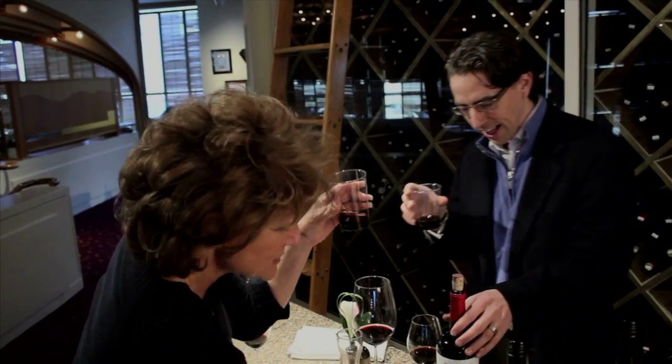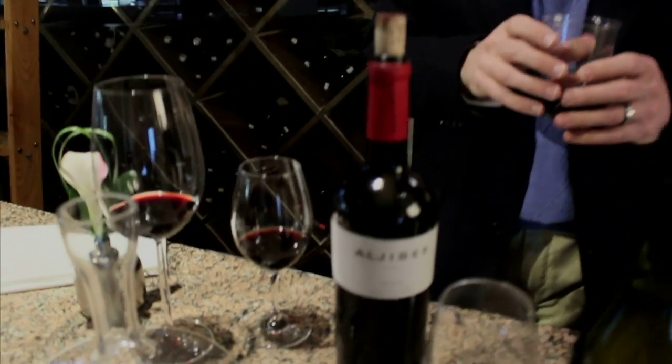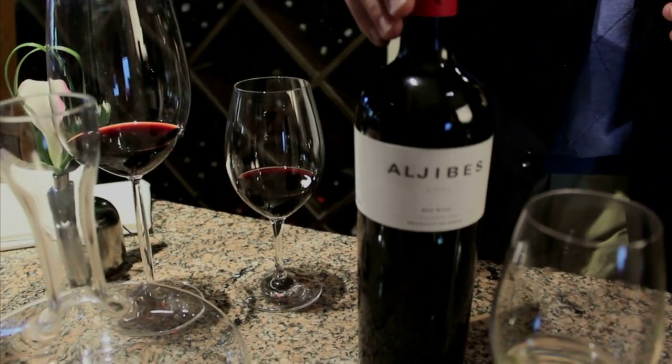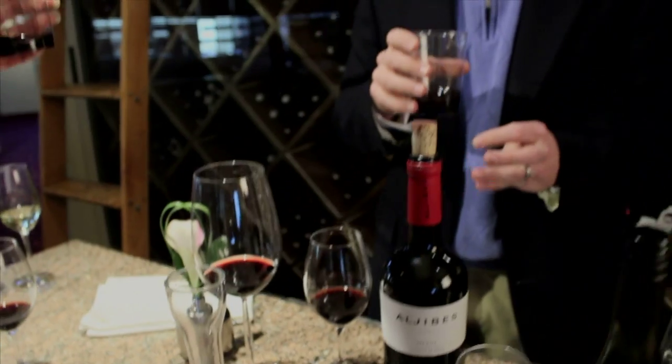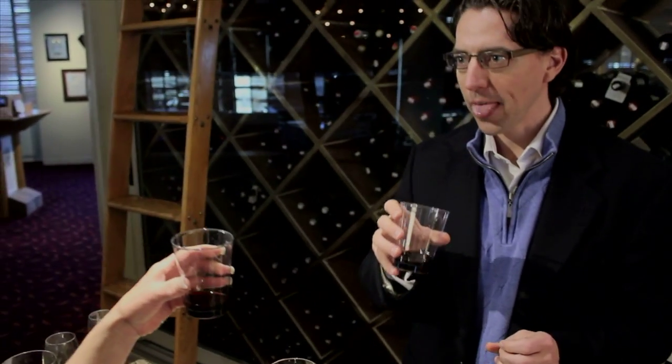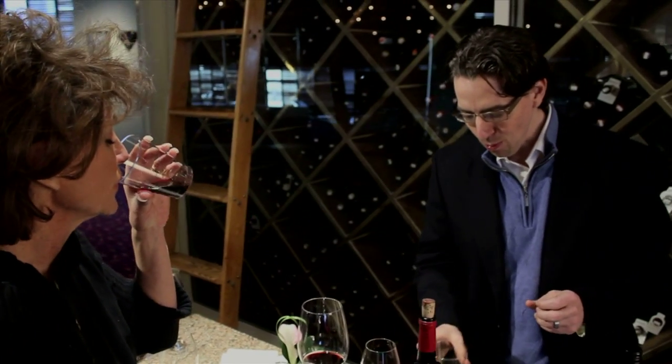Tell me what we're having for plastic. Yes, this is a Spanish wine. This is a Bordeaux style blend. This is the Aljibes, a 2005 blend of Cabernet Sauvignon, Merlot, and Cabernet Franc. Wow. Okay, some of our favorites. Now we're going to try it in our plastic glass.